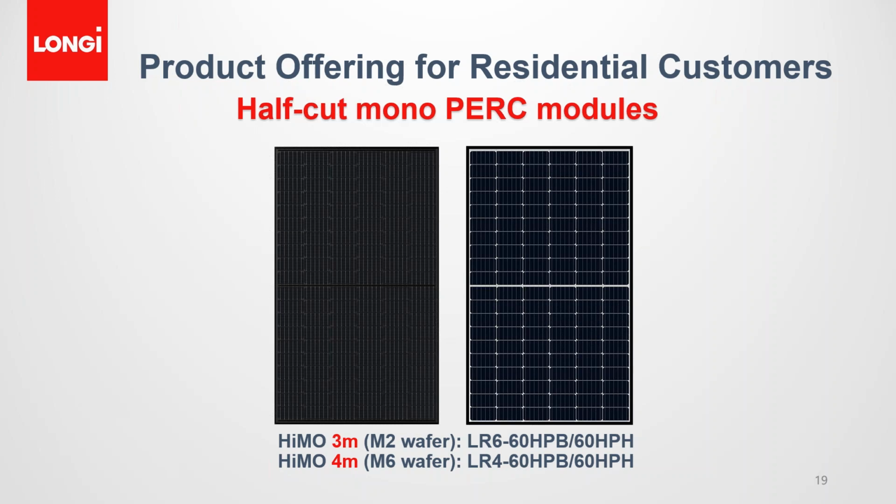Next year we introduce this HIMO 4. In both cases, both are half-cut mono PERC modules, and we offer both white backsheet and black on black formats. The product models are H60 HPB, where the B represents black, and HPH is the high power half-cut PERC module with a white backsheet.